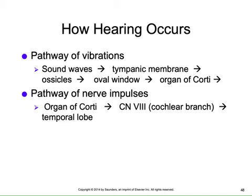The organ of Corti is really the contents of the cochlear duct, including the endolymph and the hair cells and the tectorial membrane and the basilar membrane.